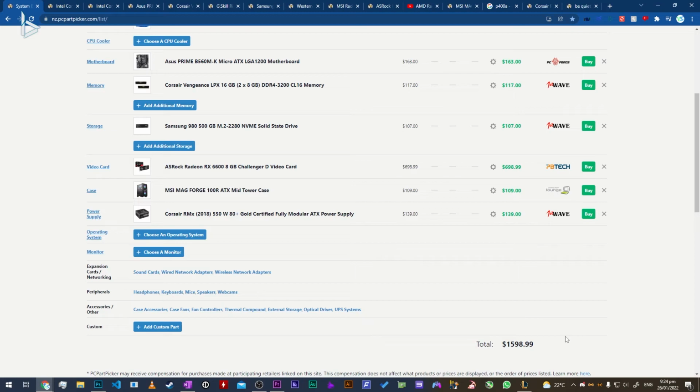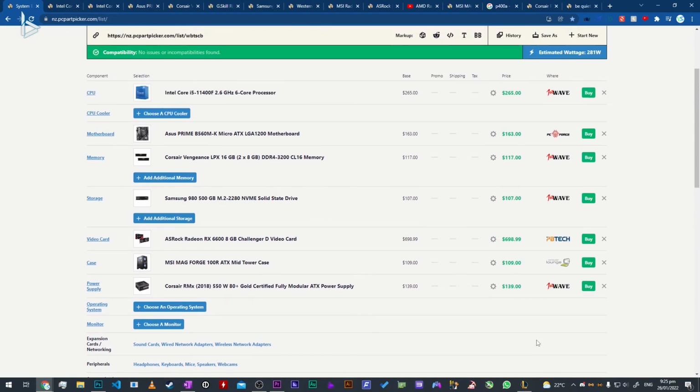Even if you were to add another extra $200 on it, you could just slip in a 6600 XT if you wanted to, and that'd be far more performance than before. But I do realize that everyone's pretty tight on money at the moment, and I thought it would be nice just to put something out where people can actually afford it.